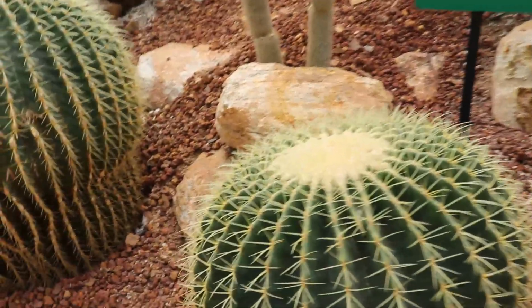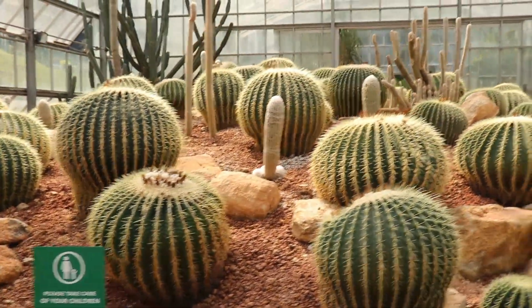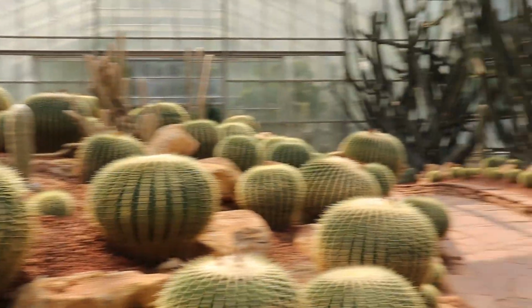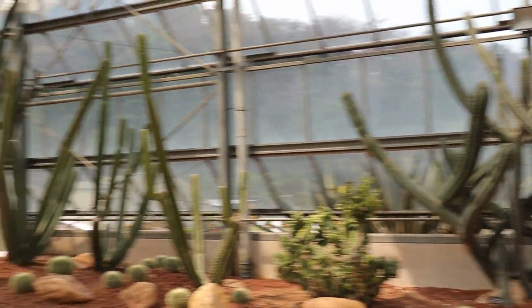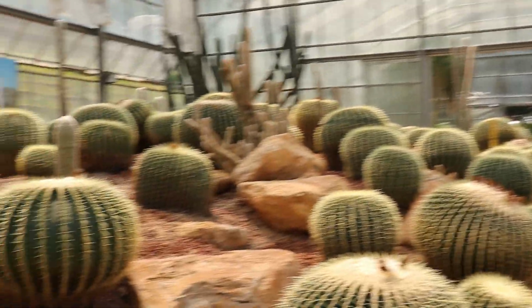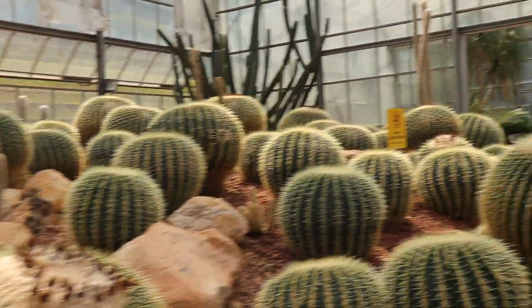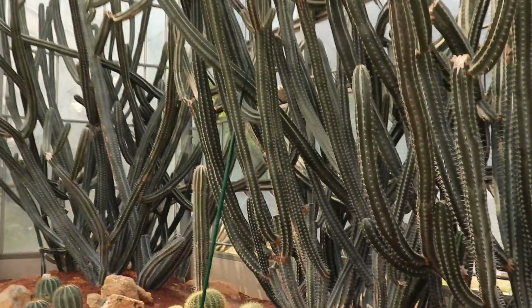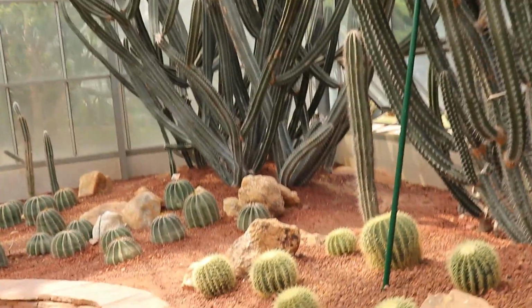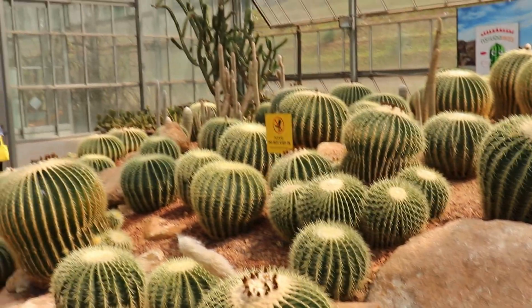Look at this one, guys. Oh, look at this one, guys. A hill of cactuses. As you can see here on the side too, a lot of cactus. The one is amazing. The temperature is kind of hotter than outside. Look at this one. So nice. Oh. Ooh.